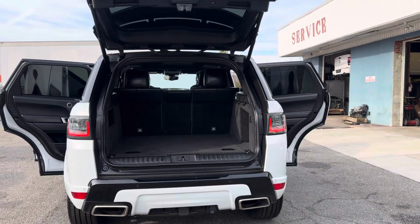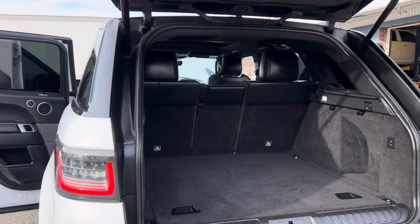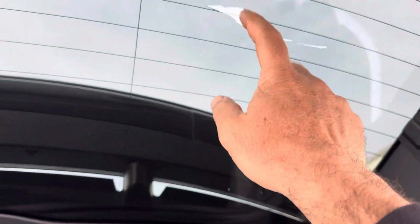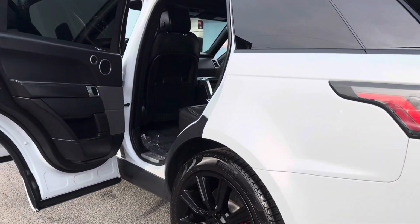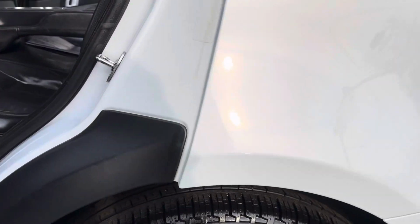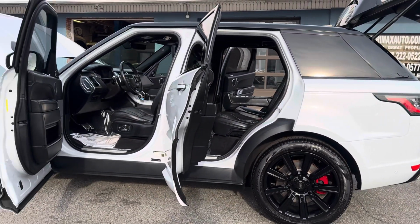I'm gonna close it up soon so you guys can see the whole thing. The only thing, the service is done, but we're gonna remove and replace this tint. There's a scrape there. Folks, nothing funny. Tires are like new. 21-inch rims.